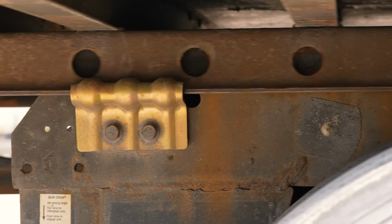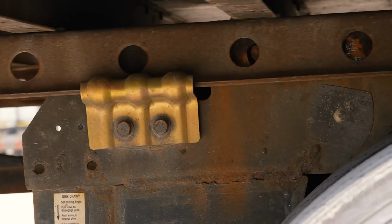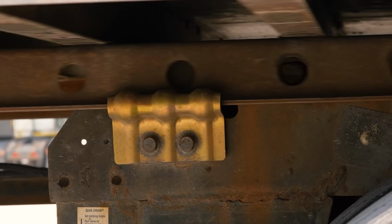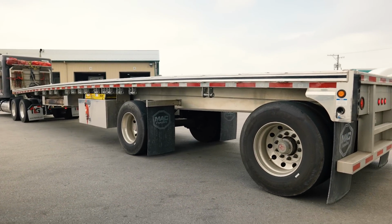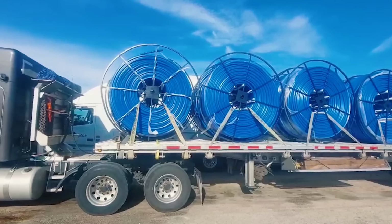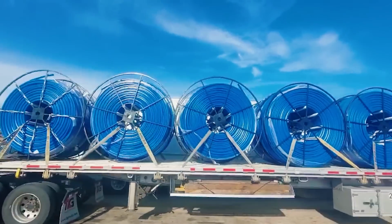One key feature of American trailers is the sliding tandem axles. These allow the driver to adjust the axle position, which helps distribute the load evenly and stay within legal axle weight limits. It's a practical solution for long, heavy hauls where weight distribution is critical.